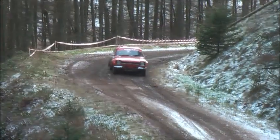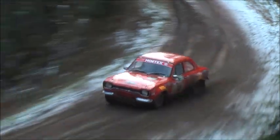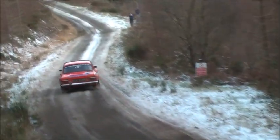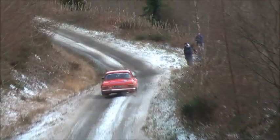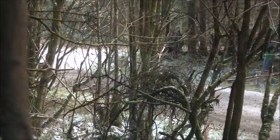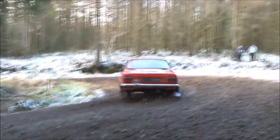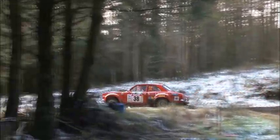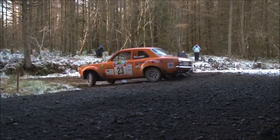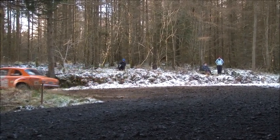At the head of Class C3, old schoolmates Nick Dance and Martin Corbett are taking an immediate class lead with this attacking run through the first stage. Back out rallying after almost a 10-year break from the sport is John Perrott in an Escort Mark 1 last rallied by Russell Morgan. It's a decade since John was a BTRDA frontrunner in four-wheel drive machinery, but now he's joined the hugely competitive Class C5.